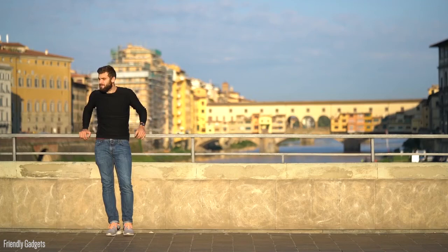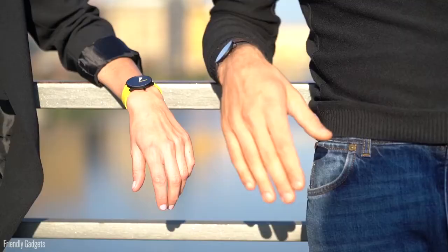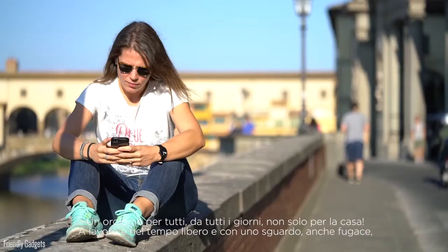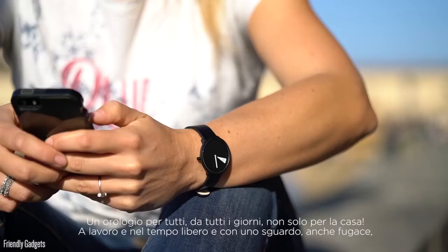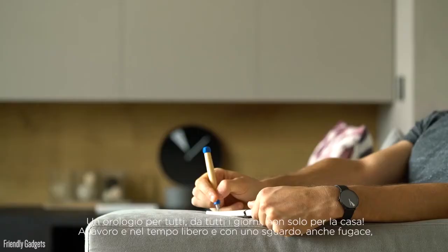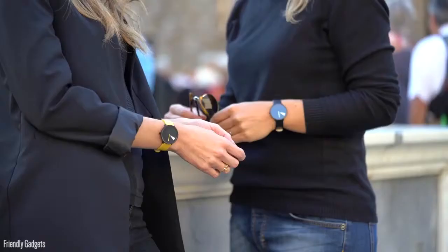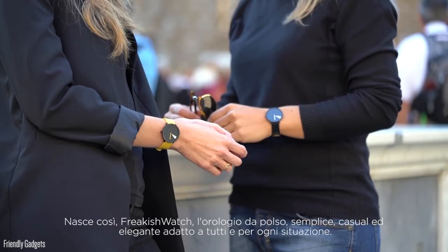A small and elegant window on time, following you throughout the day and at all times. A watch for everyone. An everyday object, and not just a home decor item. At work or at leisure, just by casting a fleeting glance at it, the watch will set the pace of your day with immediacy and charm. Freakish Watch was hence created.